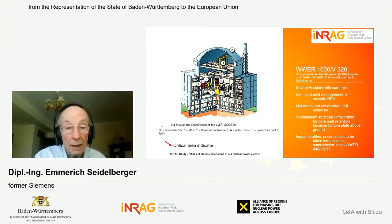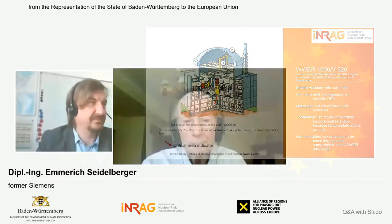So I will summarize. At these two types of reactors, you see the problematic situation with generation two reactors. And I exemplarily tried to show you this problem with the VVER reactors, but they exist for all other pressurized water reactors within the world, in how they really can manage severe accidents with core melt. Thank you very much.